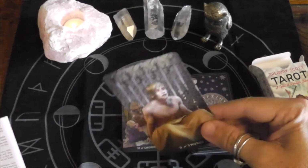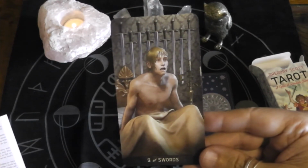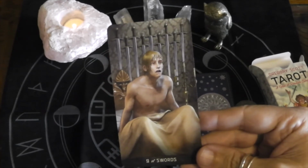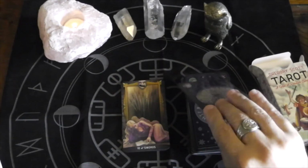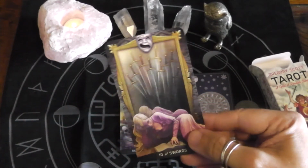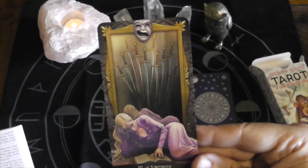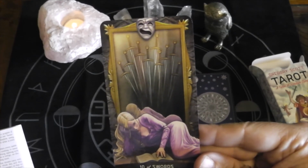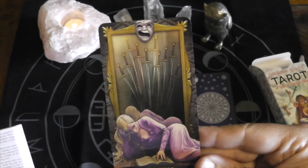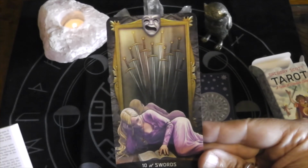I'm perplexed by this deck. Yeah, it's a very typical Nine of Swords image. It says nightmares. Okay, that's similar. Well, that's an interesting take on the 10. It's like she's laying there on the floor reading, and the mirror is reflecting the swords across the way, so it looks like it's stabbing down at her.